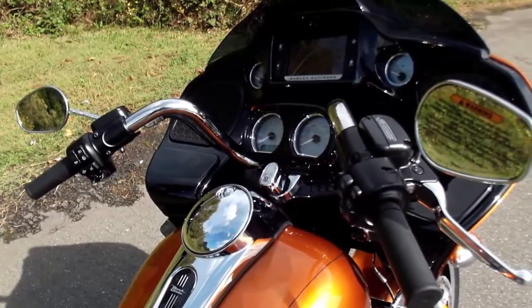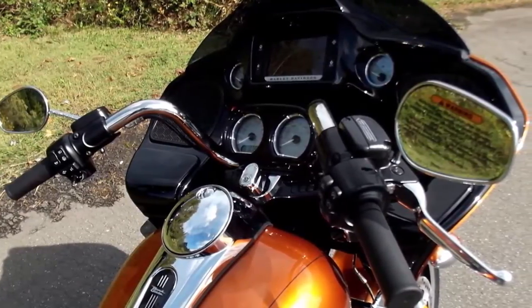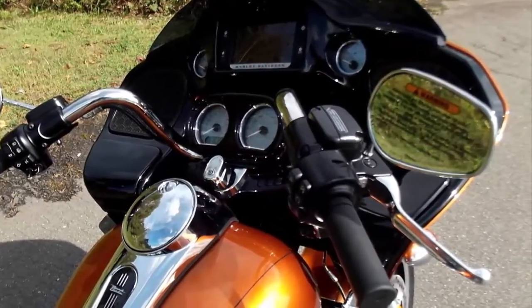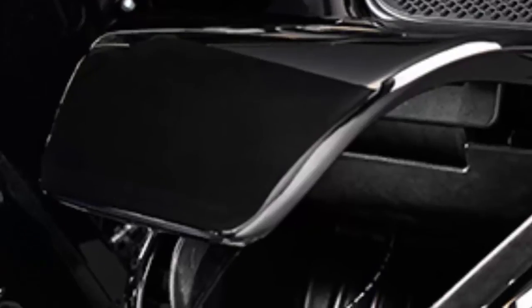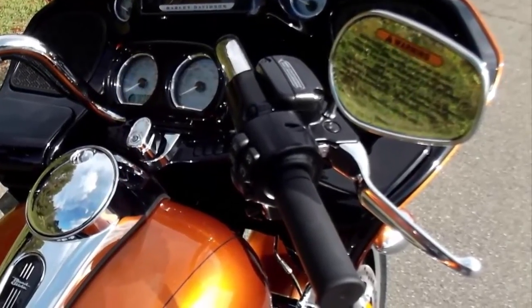has a 10% larger viewing area, gear indicator for all six gears, and the display area puts more information at your fingertips. The jukebox on the Road Glide Special motorcycle includes a USB connection, which accepts your iPhone, iPod, and other USB-compatible devices. Open the door up, plug in, and your device becomes part of your motorcycle, ready to be operated by voice command or hand controls.